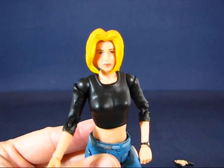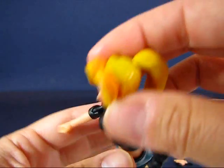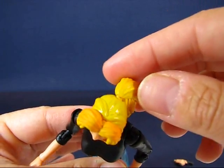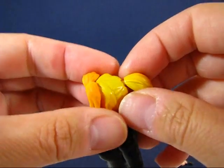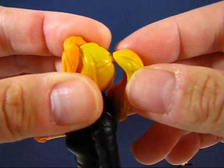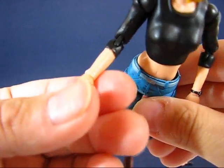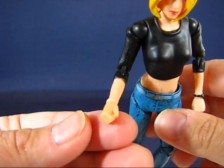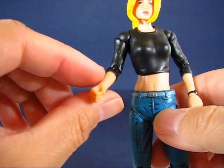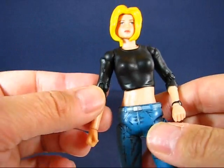As soon as I got this figure out of the package and I was looking at it, I noticed that the ponytail here had a ball socket into the head as well, and when I was playing around with the ball socket, it stressed the peg on that as well, and it formed a crack. I don't know if you can see it there, and it's about to come off, so I'm gonna have to secure it with some glue to keep it in place. And I'm afraid if I twist the hand now, it's gonna tear the peg on there, which is unfortunate because I should have plugged it in with the hand in a different position, but oh well.